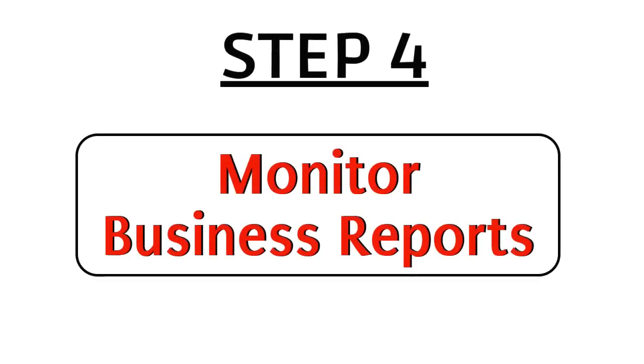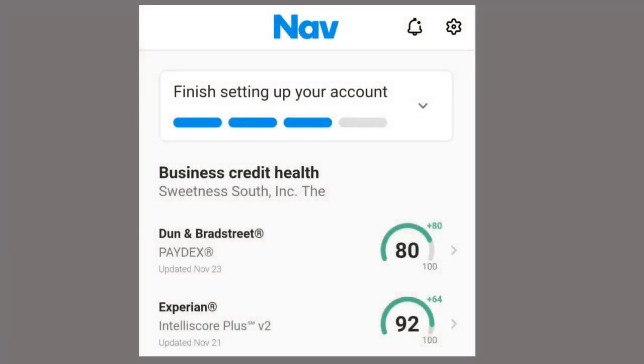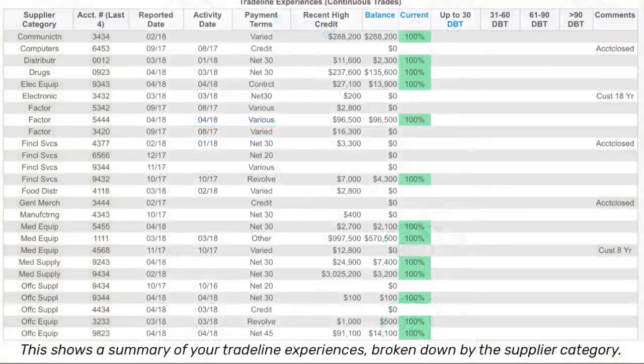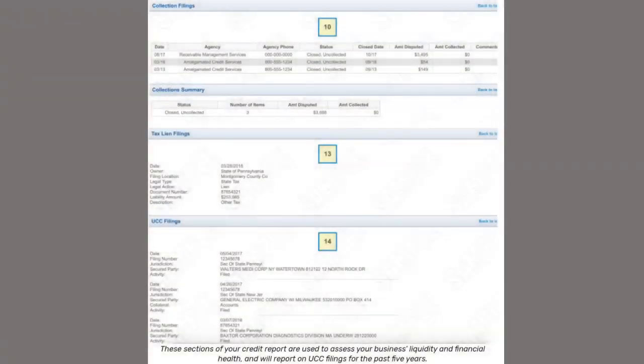So step 4, monitor your business reports. Business owners tell me, yes, I have credit established with my EIN number. I ask, oh, that's great. Are they reporting to the business credit agency? Yes, I think so, or I'm not sure. We have a partner called NAV where you can see what's reporting to your business credit right now. And then as you're going through the process, you can see what keeps getting added to your business credit profile. You never have to wonder. It's one portal you get to log into and you can see it all.